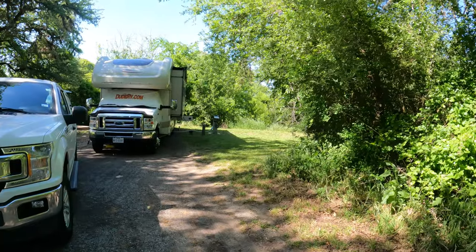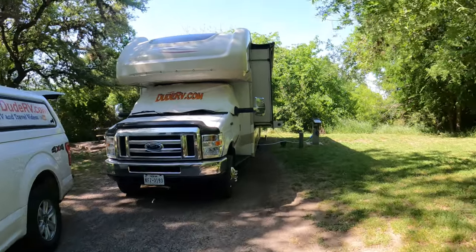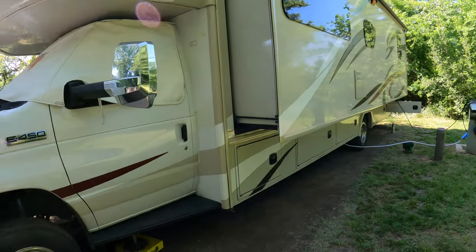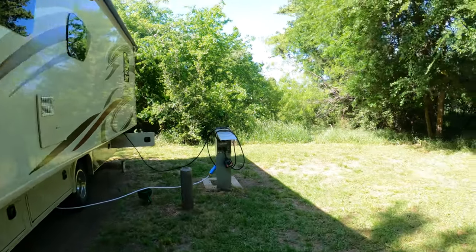It's 82 degrees. Site number 10. Pretty flat, pretty level. I did throw down the yellow blocks just to make sure, because the asphalt pad is kind of crumbly. We're 30 and 50 water.